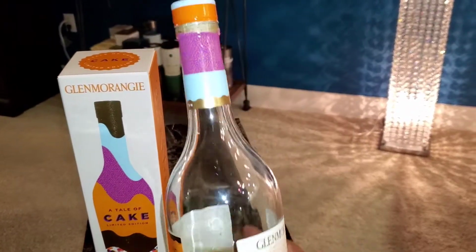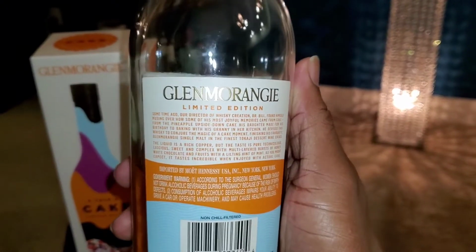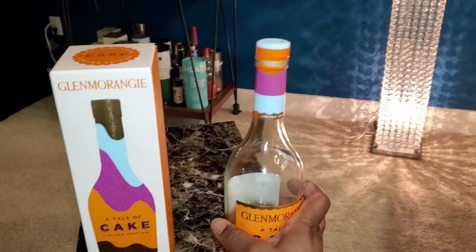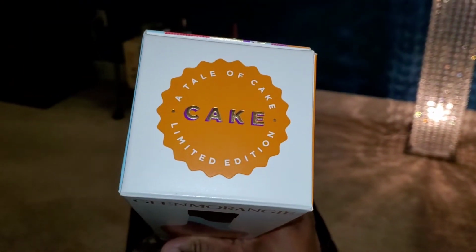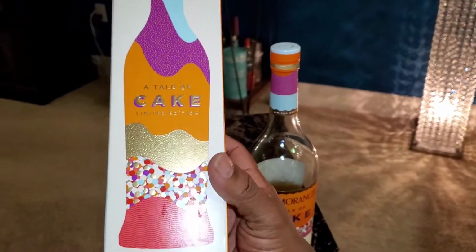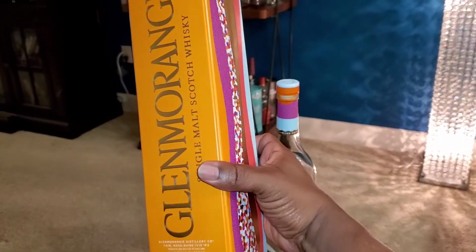It's a lot. It's very, very, as you can see, colorful. You see it right here. A little bit of specs about this. These recently released. Got myself a bottle. It's time for a review. Look at that. The Tale of Cake limited edition in the building. You see it. It is a very, very colorful edition.